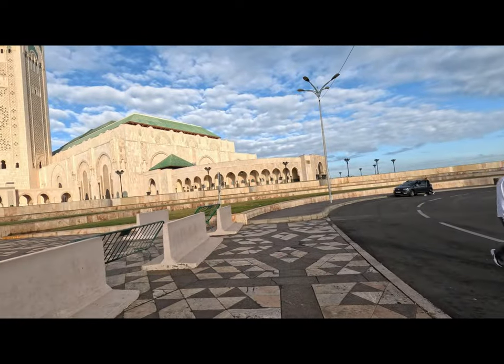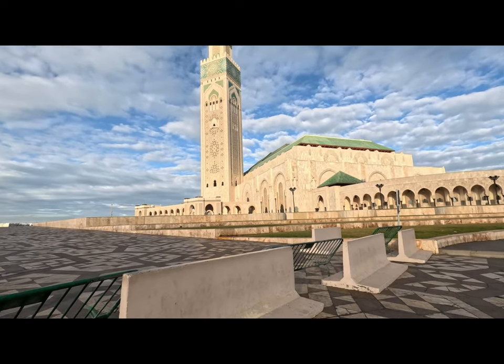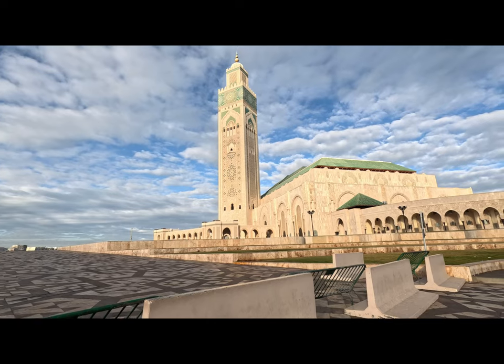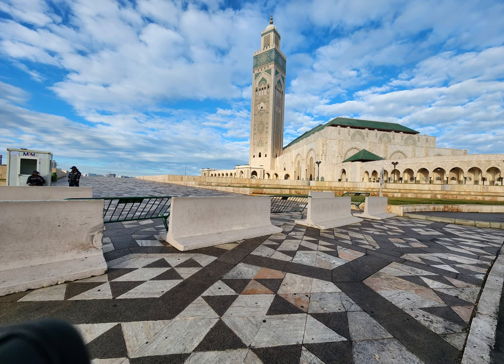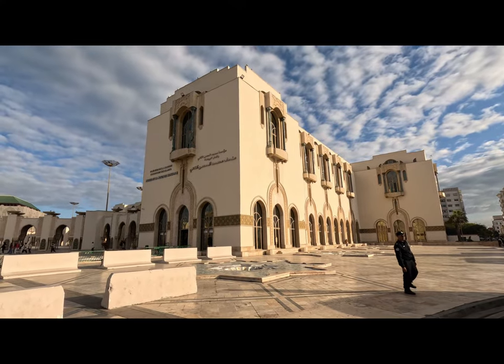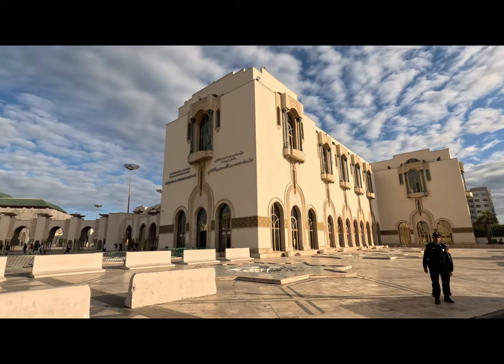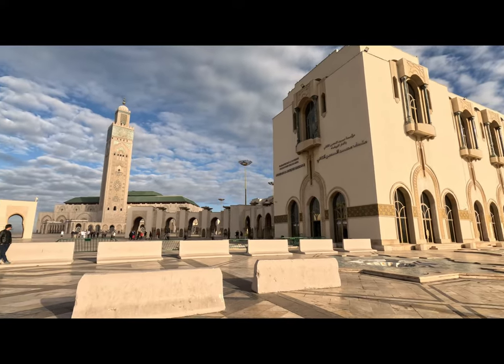The main attraction in Casablanca is the mosque. Muslims and non-Muslims are welcome to visit here. King Hassan II commissioned the building of this mosque. It was designed by the French architect Michel Pinchot, who had lived in Morocco, and was constructed by the civil engineering group Bourgeois.